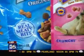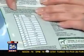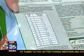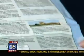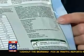I'm going to turn this package around, and we're going to get a shot of this. This is one of the pet foods that Pasha brought in, and when you look at the protein, let me find it. Show me where it is, doctor. Here it is, 21%, so that's not too shabby. It says crude protein.